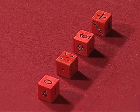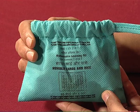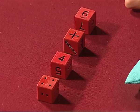For providing a very lively environment to the young learners and providing opportunity to relate play with learning, keeping this in mind, 4 dice have been included in the Mathematics Learning Kit, which is developed by NCERT for children of classes 1 and 2. Here are these.